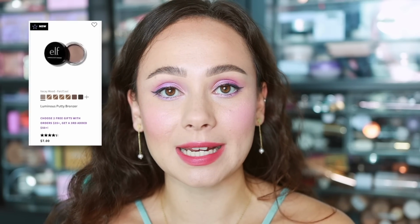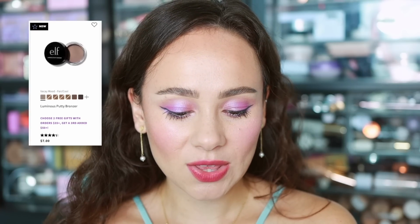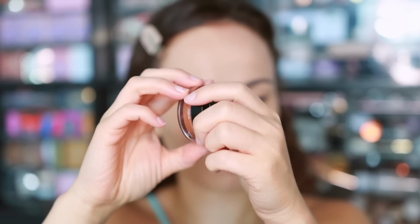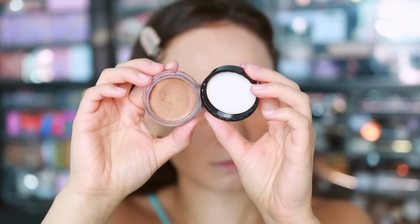Bronzers, I only have one, and that is the e.l.f. Luminous Putty Bronzer. Now the shade that's worked best for me is Sun Chaser. It's kind of this middle color right here. It does add some depth to my face and a lot of warmth. I was not a big fan of the Luminous Putty Blushes from e.l.f. because I felt like they broke up what I had going on underneath. I don't feel that way about these. I think this is a very nice cream product from the drugstore.